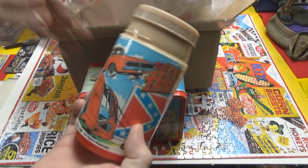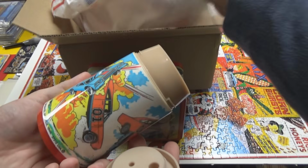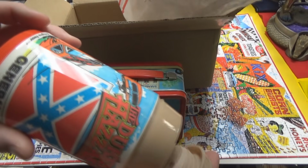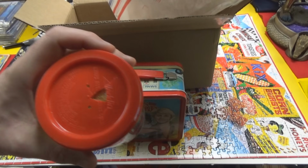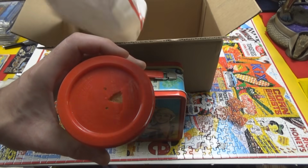Where's the cap? Oh, there's no cap. Was there a cap in the picture on the eBay? Well, you better go back and look. And it is a cap. Look at the bottom of the thermos. Oh, you know about that? No, they didn't show that.